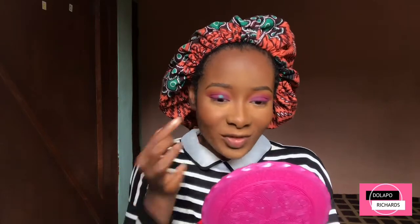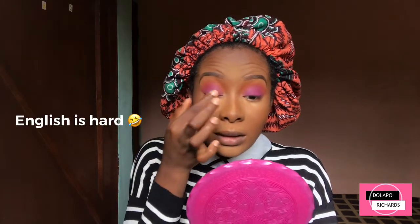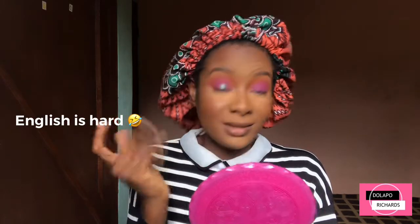Wow. You guys, it's so pretty. Like it's giving this monochromatic effect. Is this monochromatic? What's the word now? Okay, duochrome. Guys, it's beautiful. That's all I can see. So I'm thinking of doing a halo eye situation, because that's what this is looking like already.